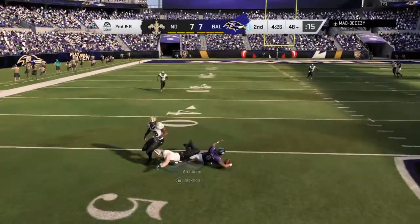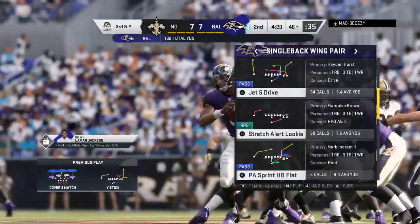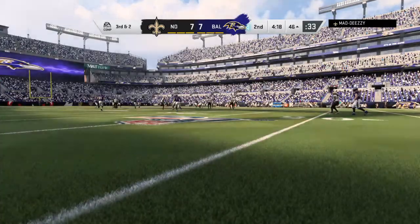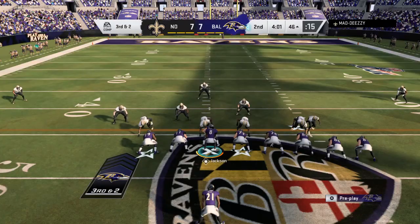Buying time to his left. And he's going to keep it here. Partner, he was going through his progressions. Not there, not there. After about the third one, he decided he better pull it down and run for it. And he slides down and avoids the hit for good measure. Mike's 56. Hey, we gotta get the stop here, D.